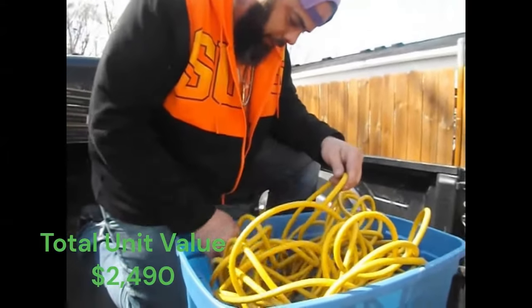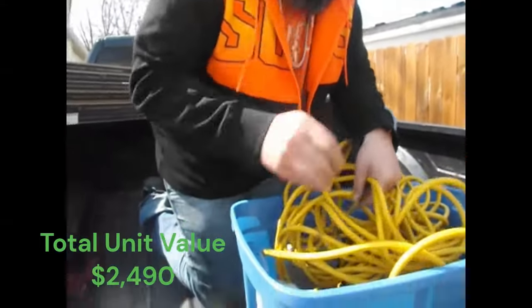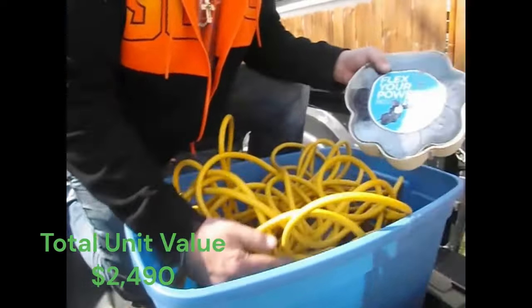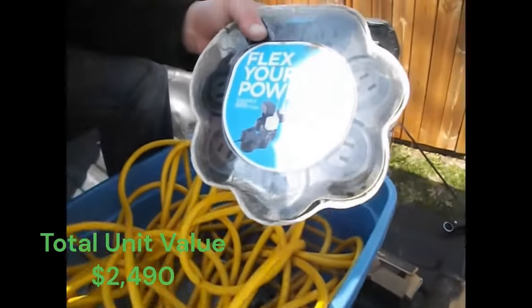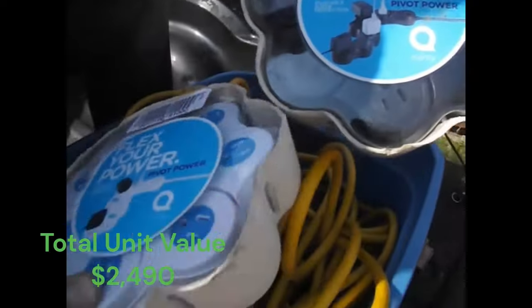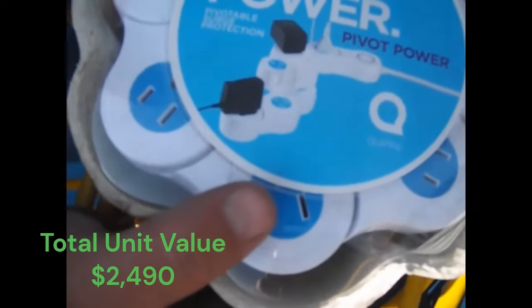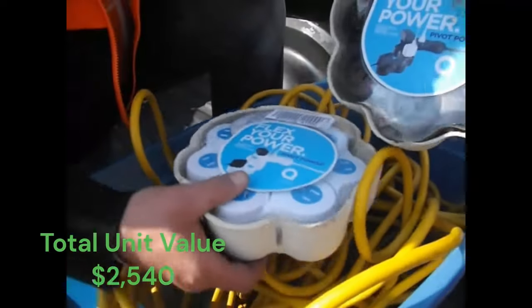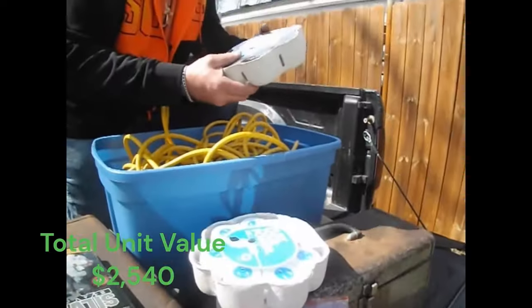Yeah. See, they go into these electric boxes. Hold on, maybe we'll pull some more stuff out first. Okay, check this out. Flexure Power Pivot Power. Pivotable surge protection. And if you look at the pictures on the front, there's two of them, a black one and a white one. They move all kinds of different ways. That's gonna be awesome. Two of them, brand new in the box.